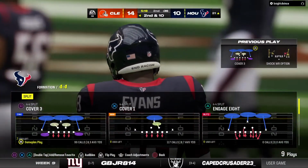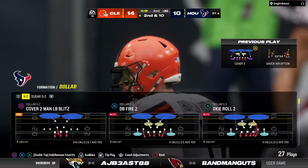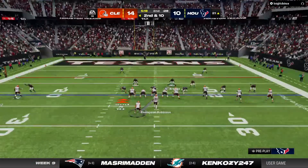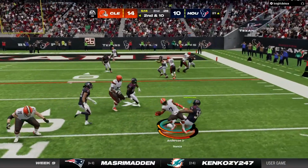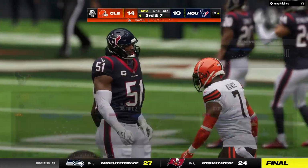Now, meanwhile, a pass that should have been intercepted, but it winds up falling incomplete. It sort of looks like they still have some fight in them on this series because it seemed like things were headed for the red zone. If this defense gets 2 more stops, they can keep them out of that area. They'll get only 3 there, so it leaves them with a 3rd and 7 ahead.